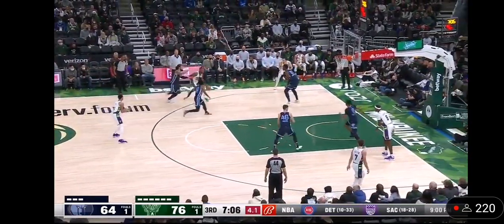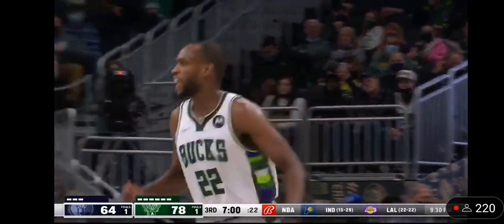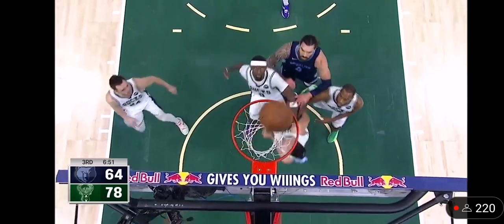Bucks have less than five to work. Khris Middleton will keep it for himself high off the glass. Little jerk. Right? Be quick, but don't hurry. This young man is the guy that if this team is to win, he's going to have a huge, high 40-plus game. He's got it in him. You see the body control, the little jelly on the finish.